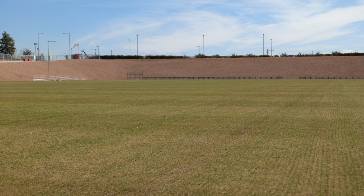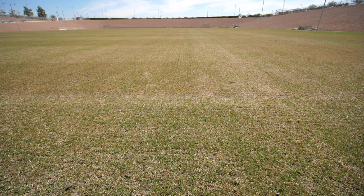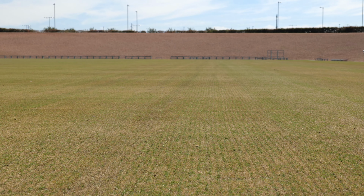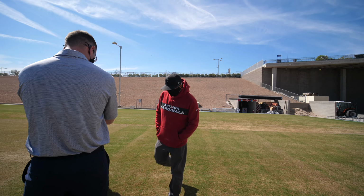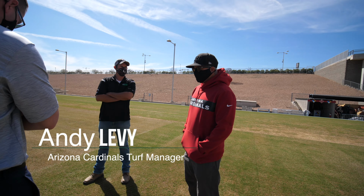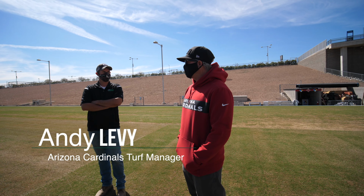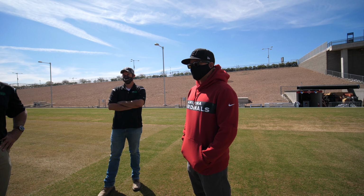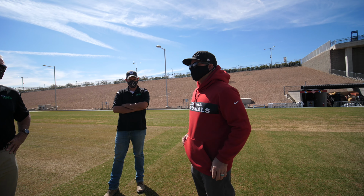So the first thing you might notice is that the field right now is kind of in a transition point. Usually there's ryegrass on this field a lot longer going into the spring season, but because they don't have any events going on, they decided to transition this out early and get the Bermuda going as soon as they can. Right now we just have to do our best to get rid of it. So we sprayed it out. We're starting to lightly patch it out, run a power rake through it and a drag and get rid of all that old thatch.